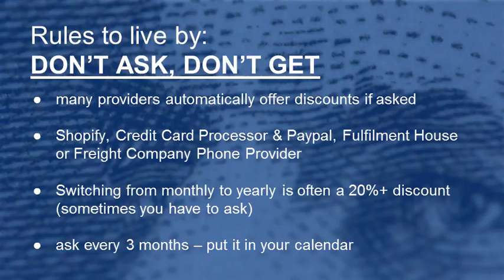So many providers will give you a discount or give you something just by asking. So don't ask, don't get. Places like Shopify, you give them a call, they'll give you a discount. One of our Pareto e-commerce blueprint members called Shopify, and he got a $2,000 a year discount. A 0.01% reduction in your credit card processing rate on $1 million a year is 10 grand. Just by making a few quick calls, you can get these sort of discounts.